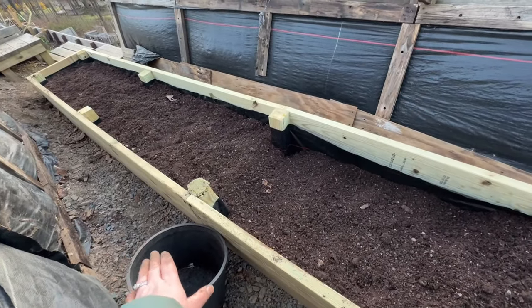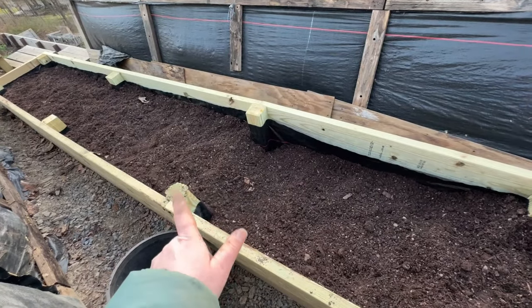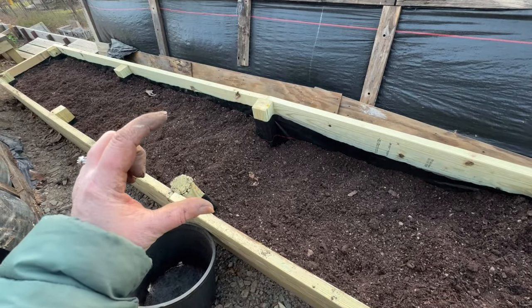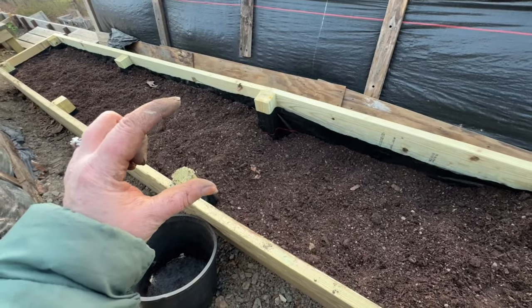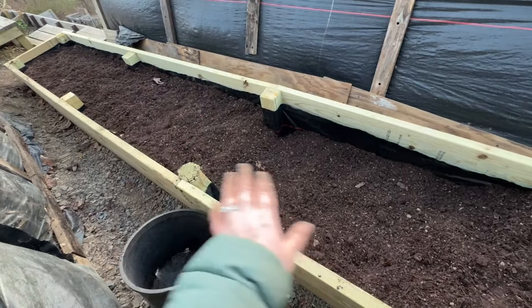But like I said, I was bringing the buckets, dumped the buckets, kind of leveled everything off. So this is just the garden soil. I still need to come back and do a thin layer of the mushroom soil, mushroom compost, whatever you want to call it, on the top here.